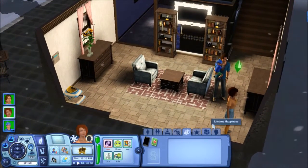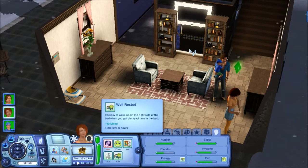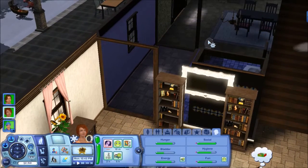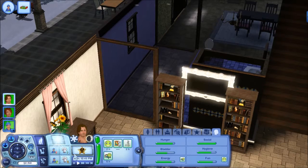They've just moved here, so they're just now getting used to everything. They're like, oh, it's a new house. Ooh, what are we gonna do here? I think I'm gonna have her go potty. And I'm gonna have him plop.